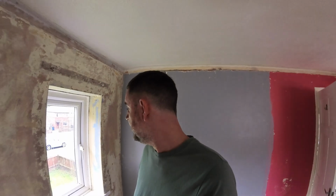Somebody who does eventually own this house would probably extend on it and make it a much bigger house, so it does have a lot going for it. So the goal of this project is to get it back to a nice living condition.